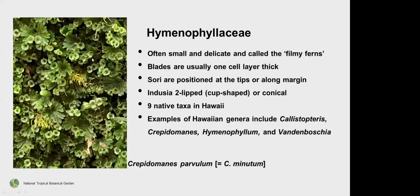Another group of ferns in Hawaii is the Hymenophyllum. We have around 9 native taxa, and they're usually very delicate. They're considered filmy ferns. They have protective indusia, either two-lipped or they have a conical indusium. And some examples of genera here in Hawaii include Callistopteris, Crepidomanes, Hymenophyllum, Vandenboschia. Some of them will have long creeping rhizomes. Some of them will have erect rhizomes.